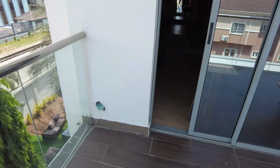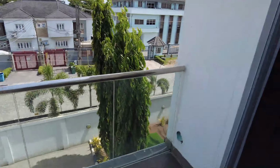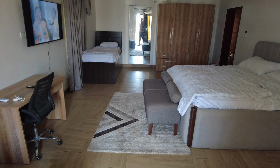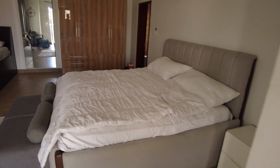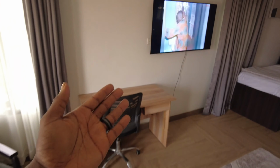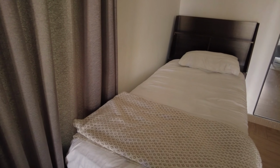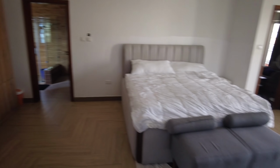All right, so I am on the balcony now. And let's start with the bedroom. Check this out, guys. The bedroom is massive. So this is a one-bedroom apartment. It has a huge king-size bed, a sitting area at the bottom of the bed, another sitting area, a workstation, a big TV, and another small bed on the side that maybe one of your kids or a guest can stay in. A large mirror for those who like to check themselves out. Big closet space. So yeah, the bedroom is wonderful.